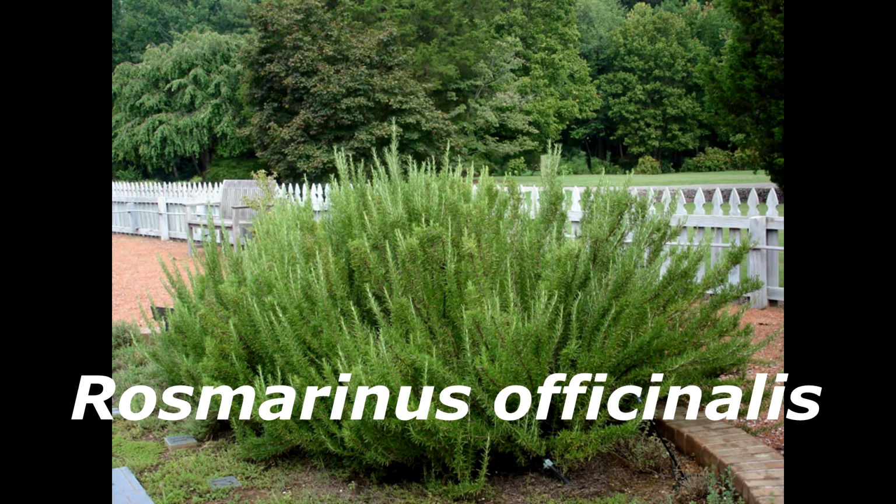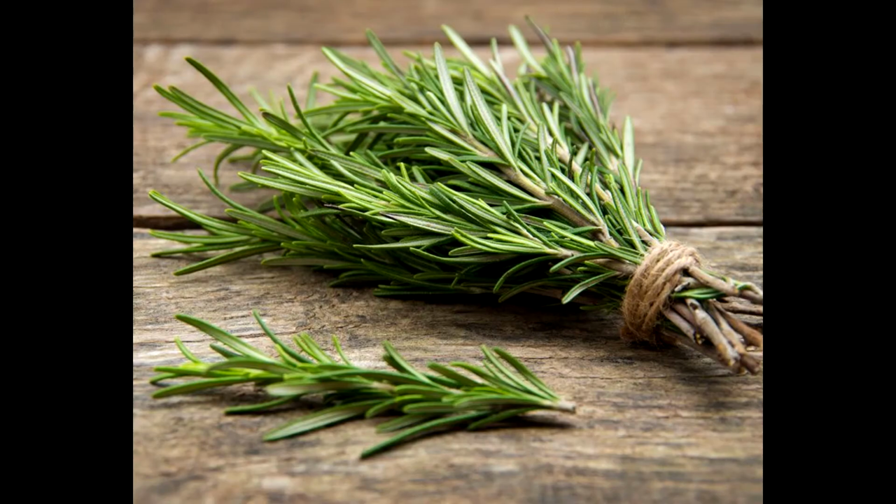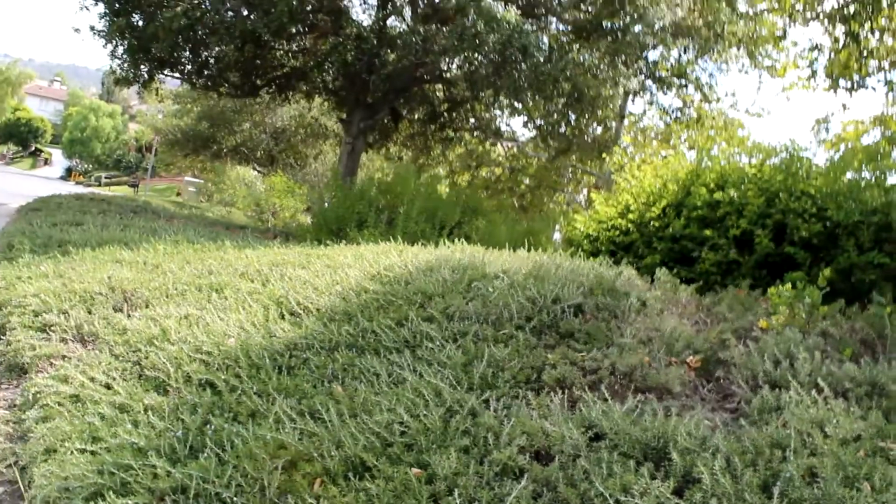It's another beautiful day in Coto de Caza, and I'm sure you're very familiar with this plant. This is Rosmarinus officinalis. It is our standard, typical rosemary that we cut up in sprigs and toss into our spaghetti sauce. But today we're going to talk about this plant. This is his little sister.